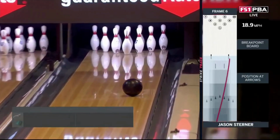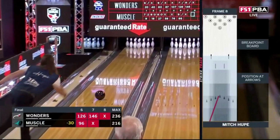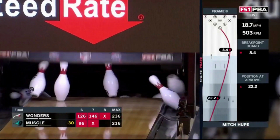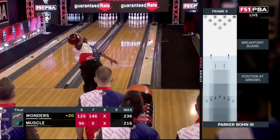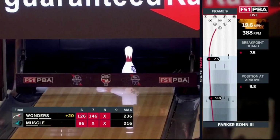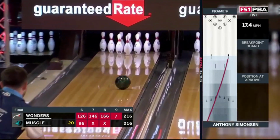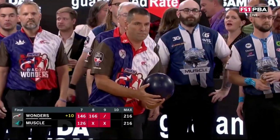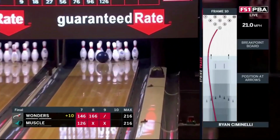Skipping ahead to the 8th, the Muscle are still down by 30, and it's basically a must-strike situation. Mitch Hooper gets a great break going high but tripping the 4 pin out. Parker is light in the 9th for the Wonders and doesn't really get any help on the 3 pin, unfortunately. Simonsen then gets a crucial strike in the 9th, and now things are basically in the hands of Ciminelli for the Wonders, as 3 strikes in the 10th means they cannot lose.